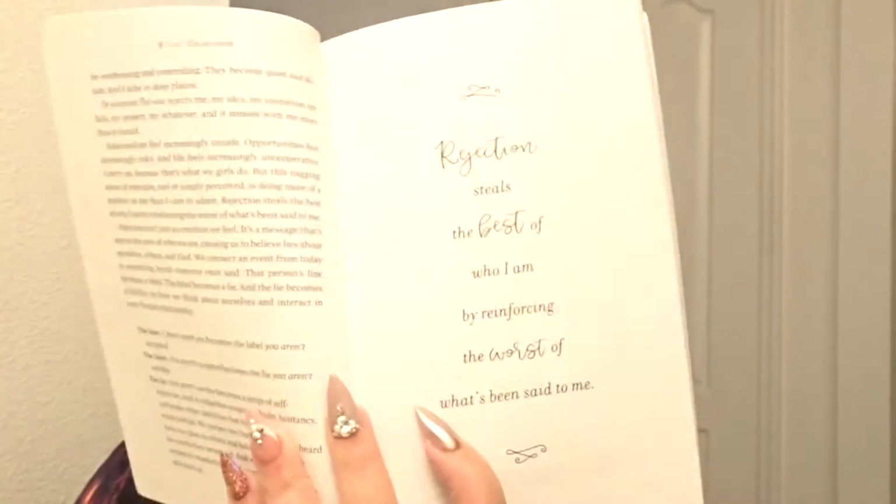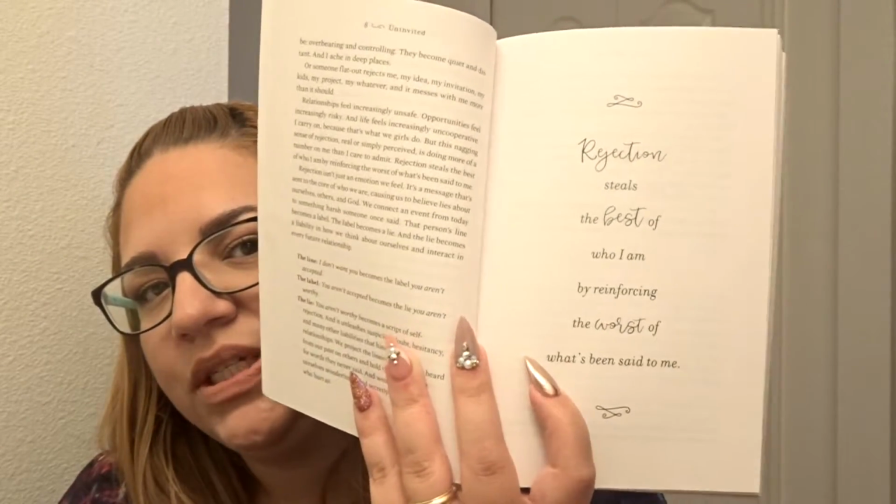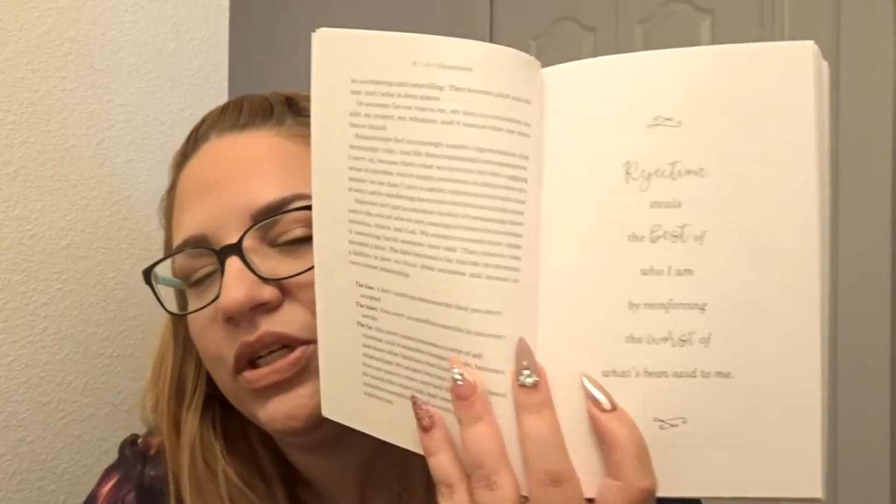And just as a sneak peek, she writes little sayings just like this. She takes it out of the scripture of the book and she writes it in the side, for you to kind of know what she's trying to talk about and kind of have highlights. So one of them says, honesty isn't trying to hurt me, it's trying to heal me. Another one says, rejection steals the best of who I am by reinforcing the worst of what's been said to me.